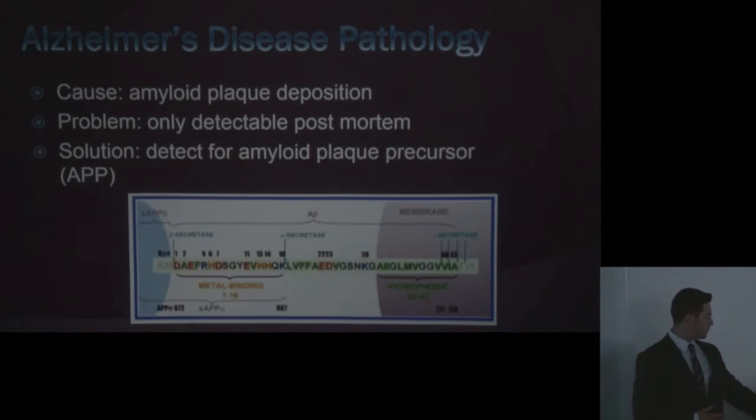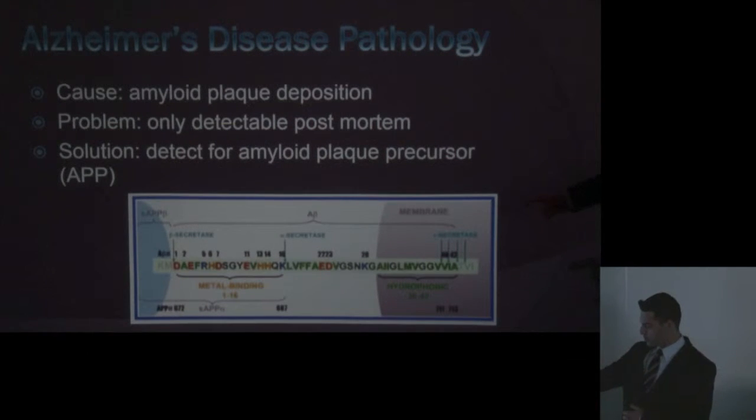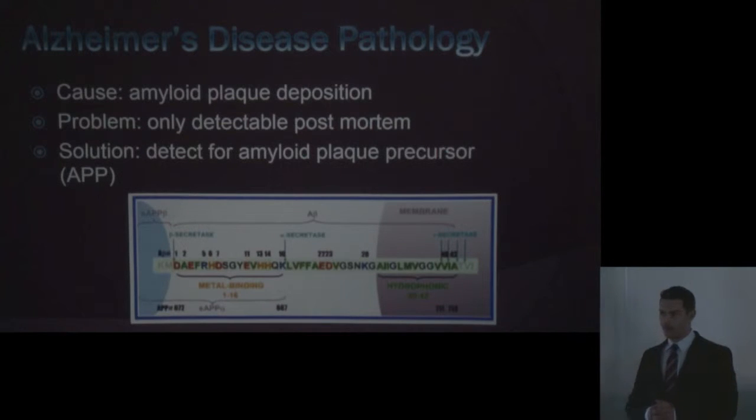Here we have a newer version of the same type of schematic. Again, you can see the metal binding region. That's where we're targeting. And it shows that this part of the protein is outside of the cell. And then there's also an interior part of the protein that's inside the cell membrane. So it'll be really important for us, when you see our sensor design, that we have a really close relationship to the cells themselves so that we're able to reach this transmembrane protein.